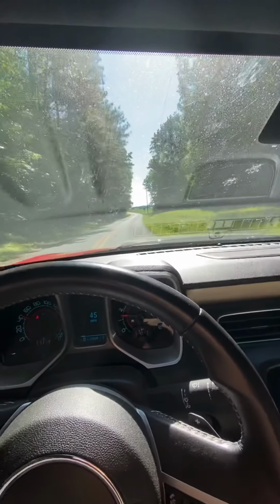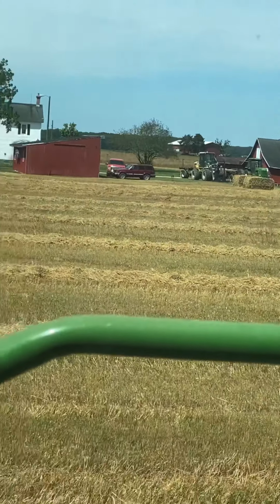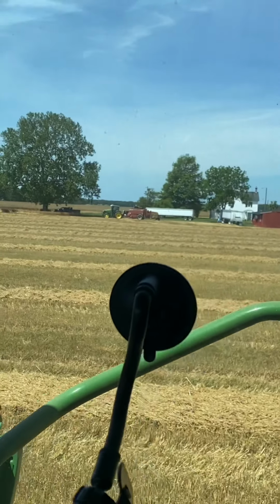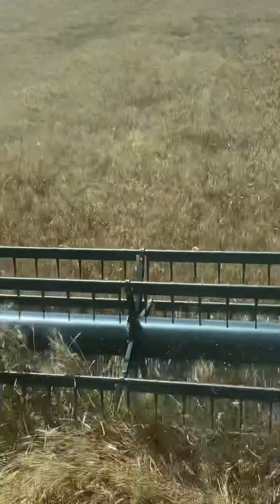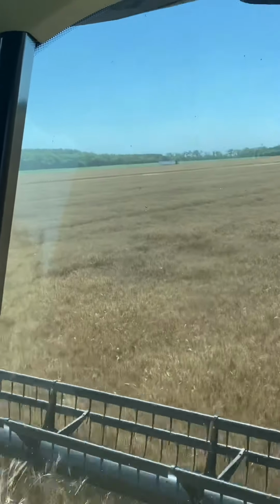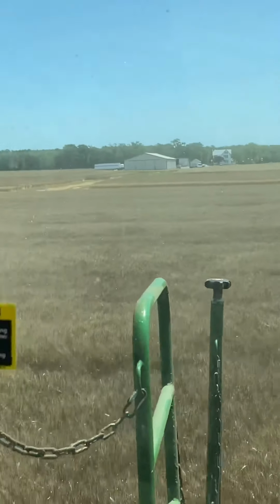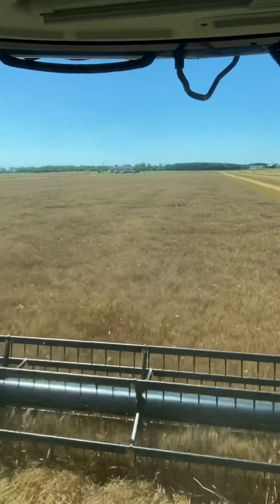Getting going. Pop here and get on the motor. My brother is just getting the baler going. Cutting shitty wheat. The frost really got us this year. Got the other Pete over on the runway. There's the home farm right here. We still got a lot of wheat to cut, a lot of shitty wheat that the frost got.